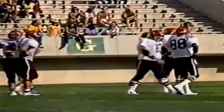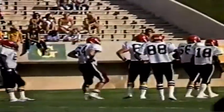Second and 8, Kofler to put it up. Retreating, rolling out. Now looking upfield for help. Fire to Phil Smith. And it is no good. So that incomplete pass stops the clock at 3:50 to play, and the Aztecs now will be looking at a 3rd and 9.